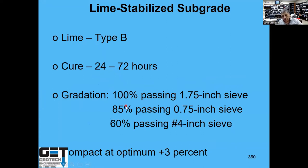Gradation, when you pulverize that material: 100% should pass the 1.75 sieve, 85% should pass the 0.75 sieve, and 60% should pass the number 4 sieve. Compact at optimum plus 3% when you do lime stabilization.